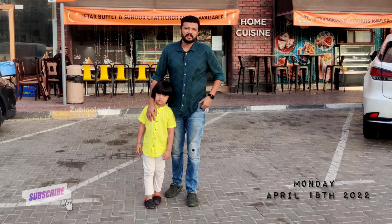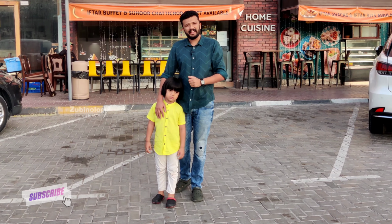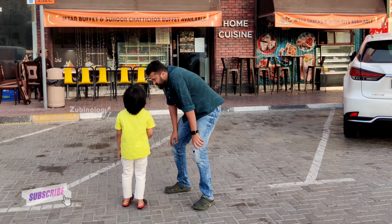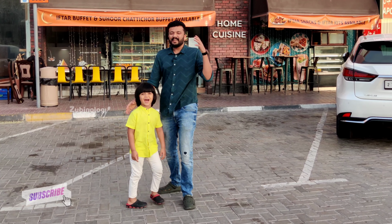Good day guys, this is Zubin from Team Zubinology. Welcome back to another Ramadan series with family, no cooking day. Where are we? Lallumma's. Lallumma's is my mom's favorite, Shahida Mashood's favorite spot. So I thought this time, I think this is the third buffet place that we are visiting. And let's see what we got here.